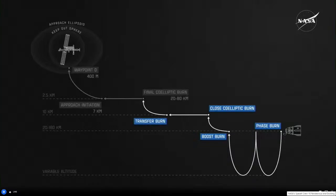After that, Dragon performed a mid-course out-of-plane burn to fully align its orbital track to match that of the space station's, and that burn took place at 1:34 p.m. Pacific, 4:34 p.m. Eastern. More than an hour later, at 2:25 p.m. Pacific, 4:25 p.m. Central, Dragon executed the fourth maneuver known as the transfer burn, and this is where Dragon raised its apogee, or highest point of its orbit, to just 2.5 kilometers lower than the space station.